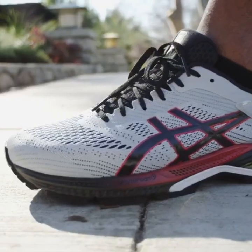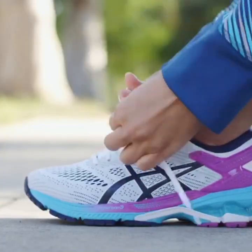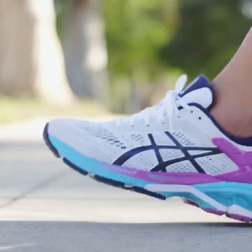The Gel Kayano 26 running shoe is a supportive, luxurious everyday trainer. Whether you're running 2 miles or training for a marathon, this will be a great shoe for you.